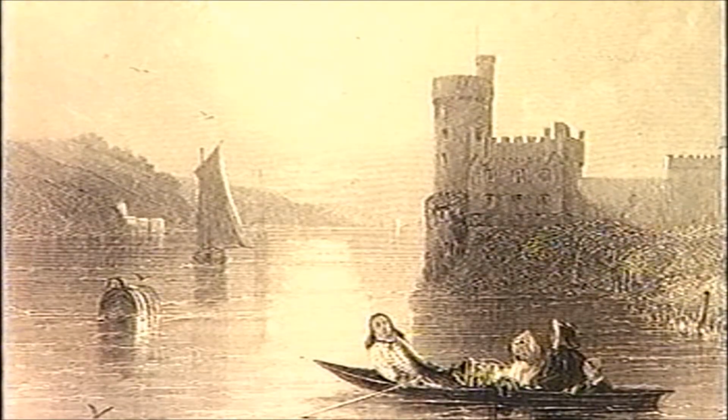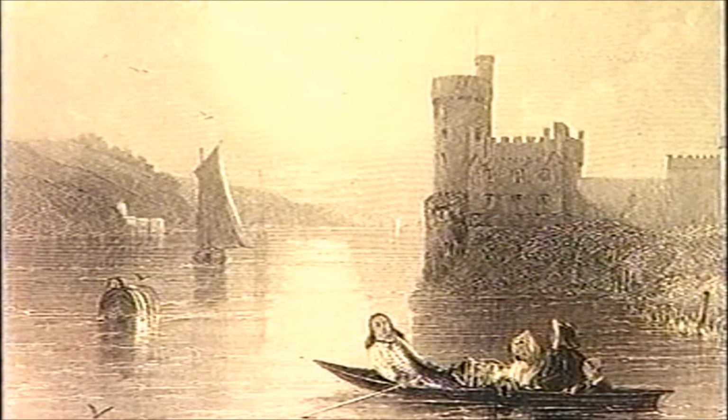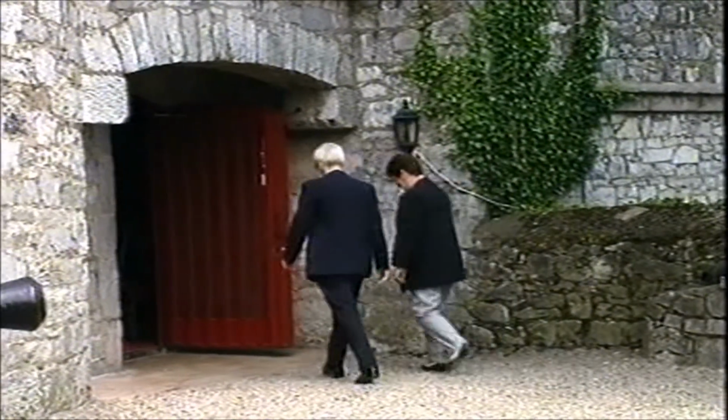Over the years, it served various purposes. It was the headquarters of a boating club, a Sinn Féin office, a military post, a private residence, and in more recent times it has become a restaurant. The present owners of Blackrock Castle are Liam Barrett and his family.